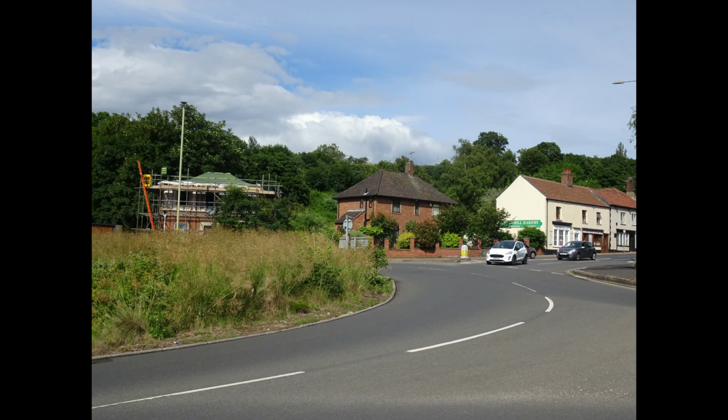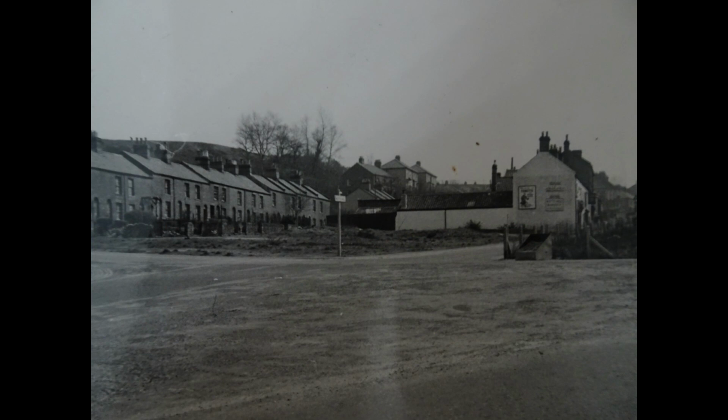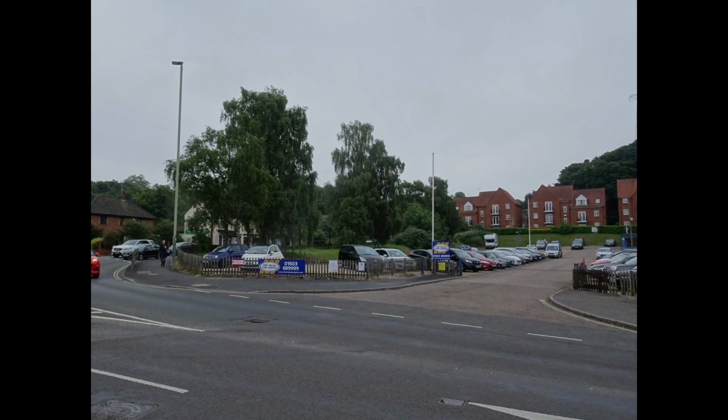This is the current view of the Ketts Hill Bishop Bridge Road roundabout, and this is an older view before the roundabout was created in the late 1950s. At that time the junction looked like this, with Barrack Street in pink, Ketts Hill in green, Bishop Bridge Road in blue and Egyptian Road in yellow. The route of Egyptian Road still exists, going through this car sales business.